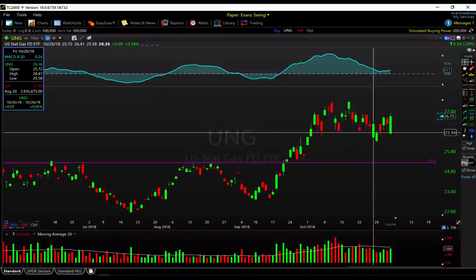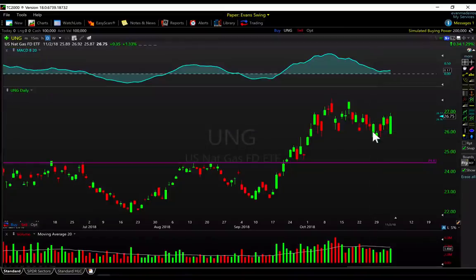It's trying to hang on above this $26 area, and we're going to see if this can continue higher and turn into some type of continuation pattern, giving this room, not looking for just a multi-day trade, really looking to give this some time to really get going here on a potential second leg higher. But we do have some long exposure here in UNG, the ETF outright.